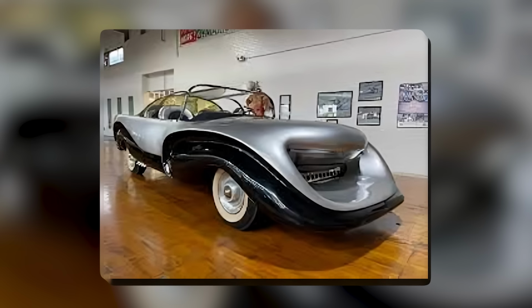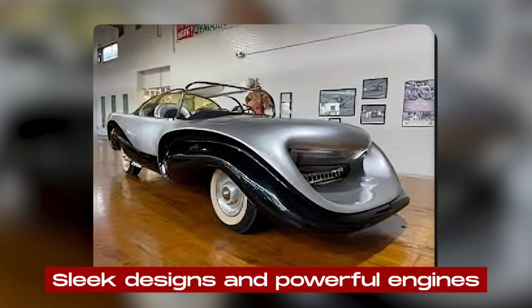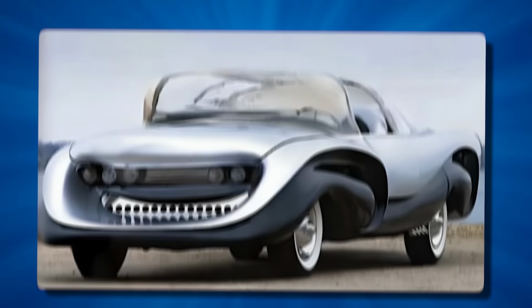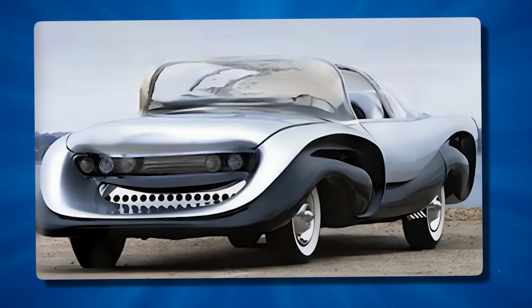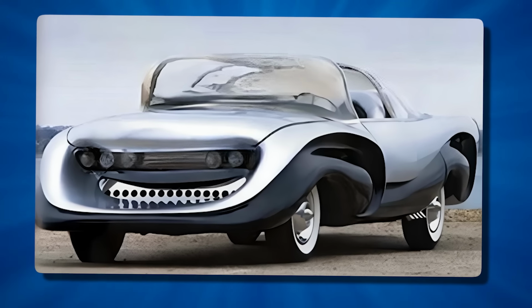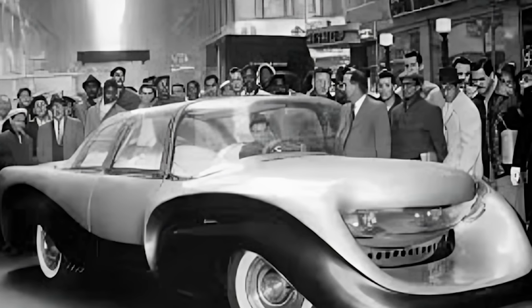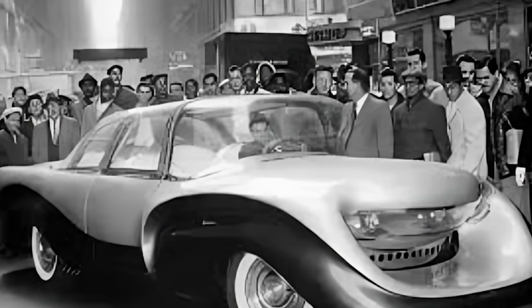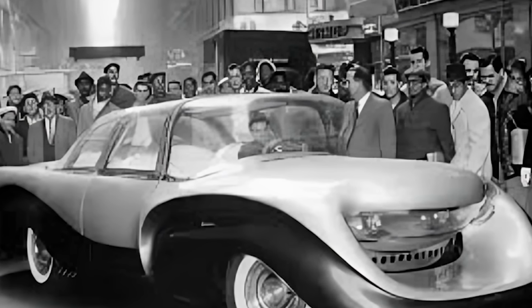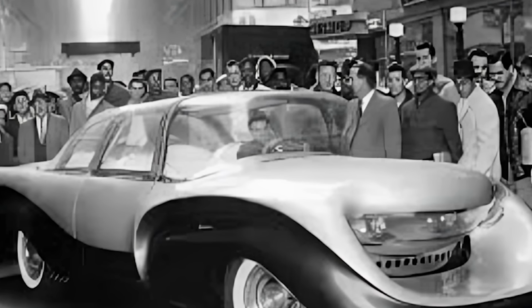In the world of automobiles, there are cars that capture our imagination with their sleek designs and powerful engines. And then there are cars that make us pause and wonder, what were they thinking? The Aurora Safety Car falls firmly into the second category. But beneath its unusual exterior lies a fascinating story of innovation, ambition, and a quest for safer roads.